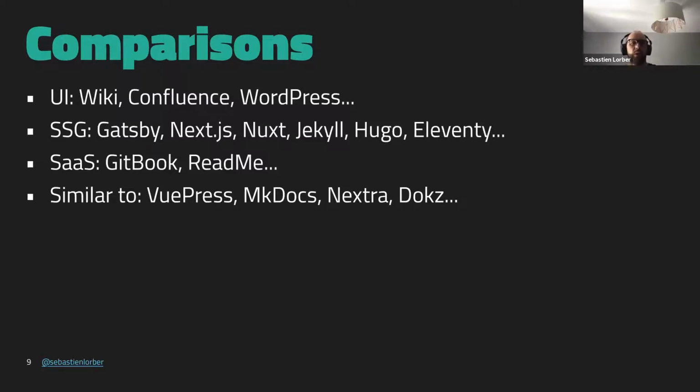There are also regular static site generators like Gatsby, Next, Nuxt, Jekyll, Go, Eleventy. Those tools are less opinionated than Docusaurus. So you can use them, but you will have to build the docs feature yourself on top of them. So you will have to invest some time to make a documentation website. You won't have a documentation website in 10 minutes like Docusaurus provides.